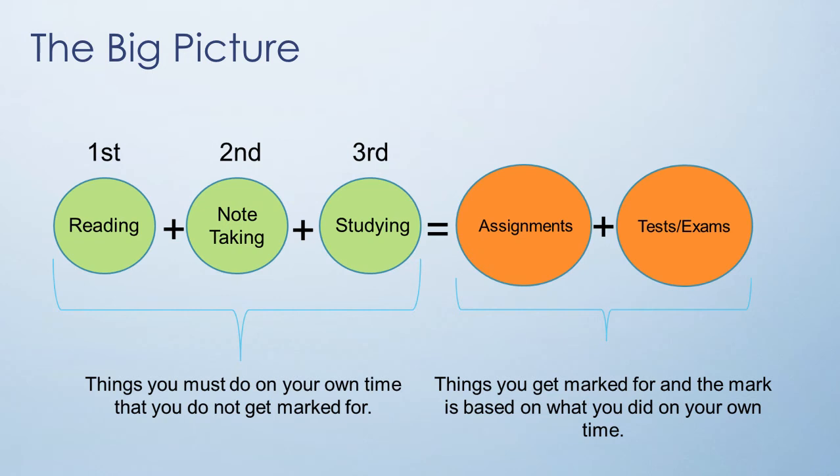Now, the big picture at university. I share this frequently in my student success workshops because I really want students to see how everything works together in order for you to be successful. So first, second, third, the green circles are the things that you do on your own time and you do not get a mark for. The orange circles, the assignments and your tests and exams, these are the things that you get a grade, and the grade is really based on what you did on your own time.